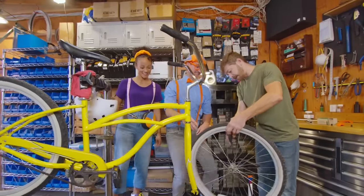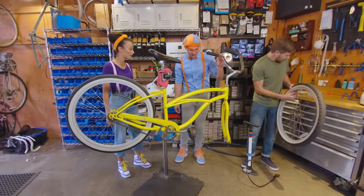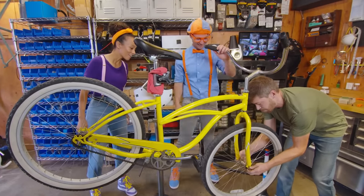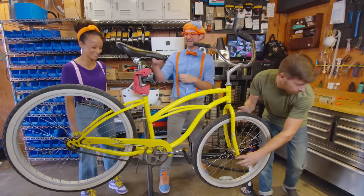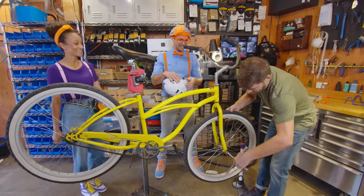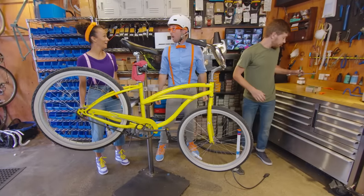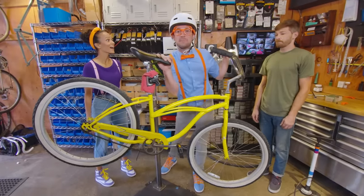So last but not least, we're going to reinstall this back onto the bicycle so that you may continue your ride. Yay! I'm so excited to ride my bicycle again! Whoa! There it goes! It is new! You are such a good mechanic, Dane! You did that so fast! And voila! Thank you so much! Wow! Now I can ride my bike again!